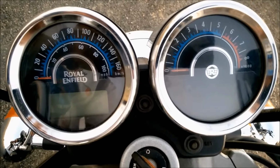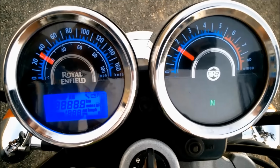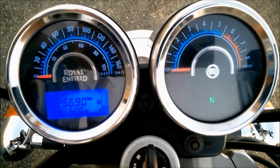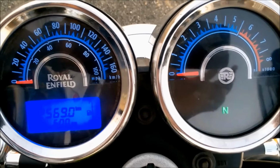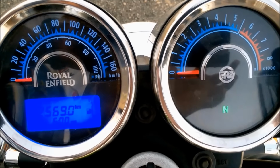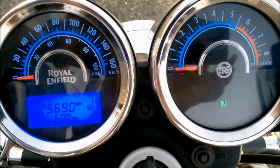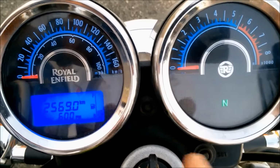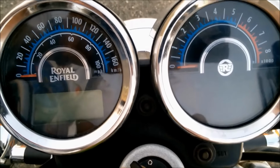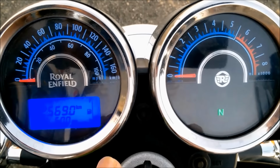The bike now features the combined analog-digital instrument console. It features two circular dials with chrome-surrounded rings. The left dial has an analog speedometer, while it also has a blue-colored LCD for its digital odometer, two trip meters, clock and fuel gauge. The right dial of this bike has an analog tachometer and all essential LED indicators.